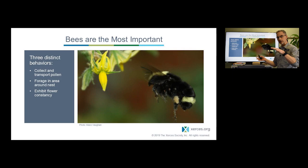So if they get to a flower and figure out how to get the pollen out of it, how to get the nectar out of it, they're going to keep trying to go to that same flower. If they know that flower is working and they know how to get the pollen and nectar out, they will learn this behavior. And therefore, they will exhibit this behavior called flower constancy, where they'll visit the same species of flower over and over and over again. So what this means is that the pollen is moving to the right flower.